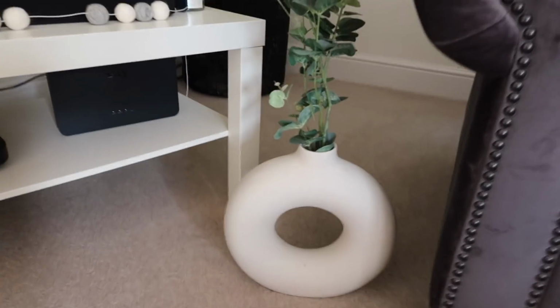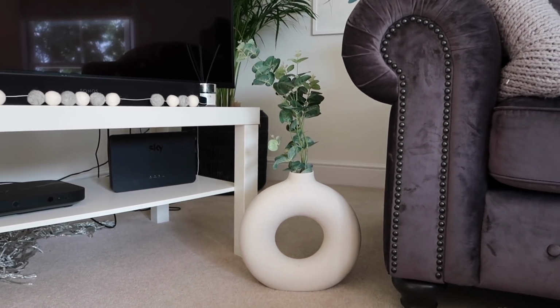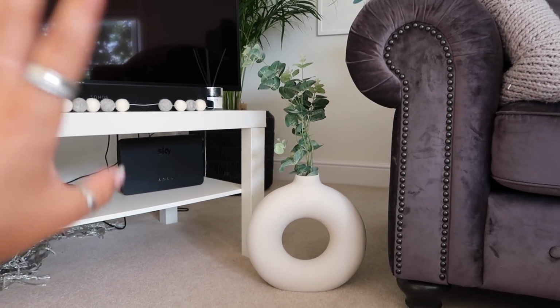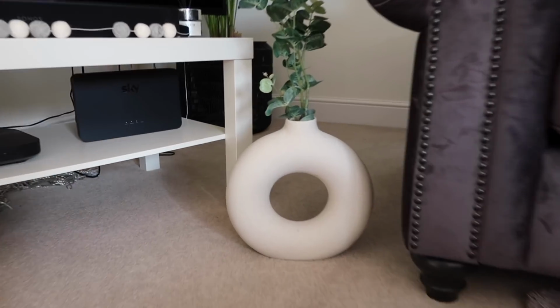It is fake. I do want to get some dried flowers for these. I've seen so many brands opening up on Instagram that are selling dried flowers, and I just think they're literally stunning. I then also want to get another one of those vases for my office when I redo it. Really happy with them. Again, they were from H&M Home.